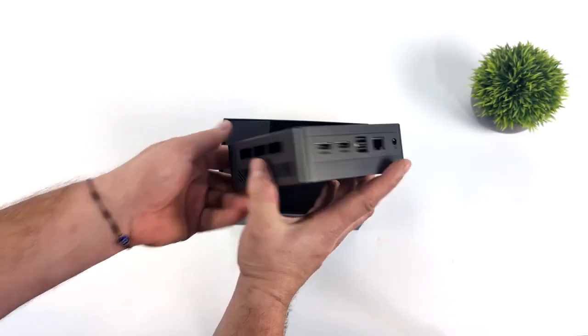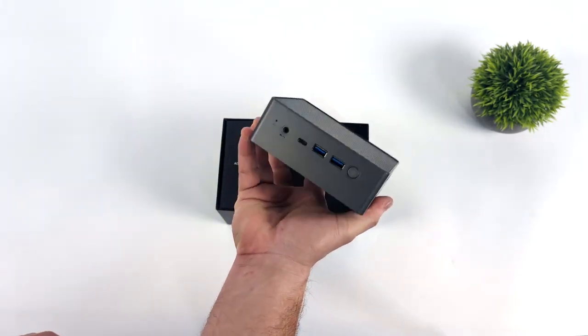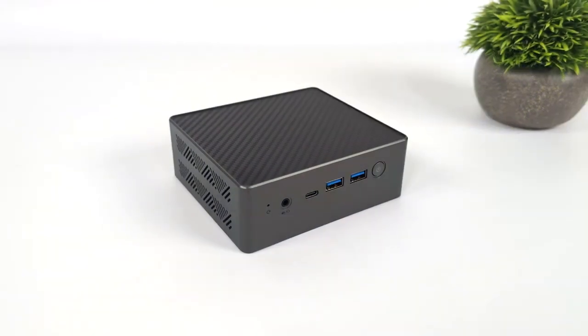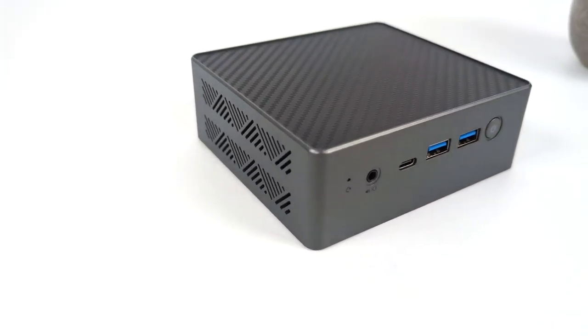And this is a really early unit. The full design isn't finalized yet. There are talks of a little bit of RGB, given what kind of chip we have here. I mean, this could definitely be a really good little gaming mini PC. And in this video, we're going to be running some benchmarks, testing out some AAA games.